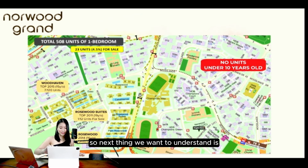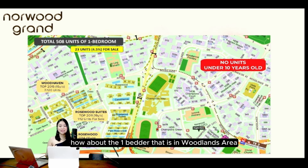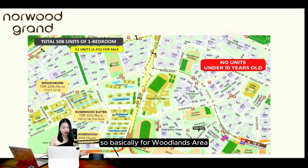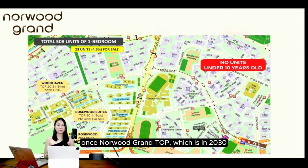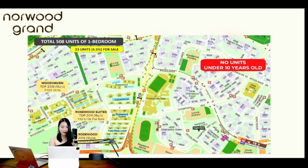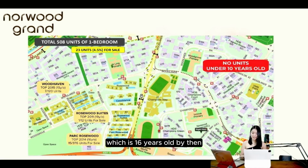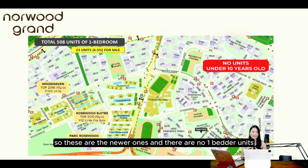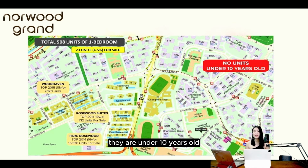Okay, so next thing we want to understand is how the 1 bedder in Woodlands area fare. So basically for Woodlands area, once Norwood Grand TOPs, which is in 2030, Woodhaven will be one of the youngest, which is already 15 years old by then, followed by Park Rosewood, which is 16 years old by then, and then Rosewood Suites, which is 19 years old. So these are the newer ones, and there are no units that are under 10 years old. There are only 508 units of 1 bedder right now.